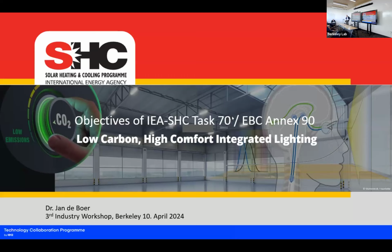So I would now like to talk a little about the motivation of this task 70 Annex 90, called low carbon, high comfort integrated lighting. As you can tell from the title, we're trying to address quite a bit with this aspect. So it's an integrated view of things. We're looking at electric lighting, as well as, as Mark addressed quite a bit, the facade aspect. We're trying to bring in the human perspective, comfort issues, and putting that under, I think, one of the major constraints we are all having nowadays on the focus of decarbonization.